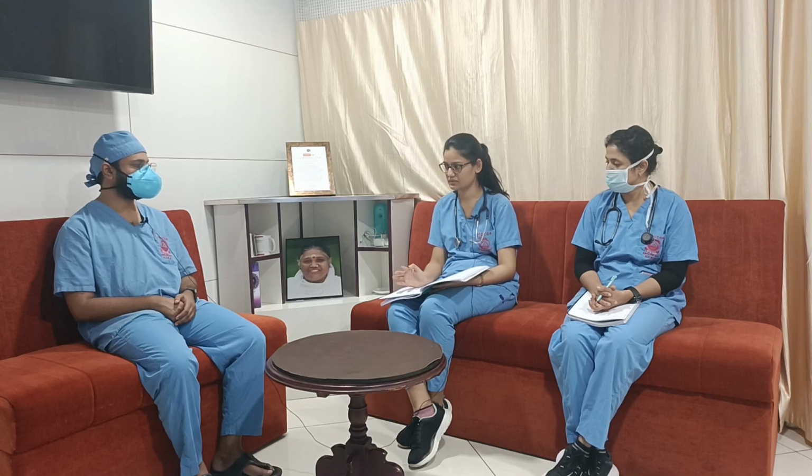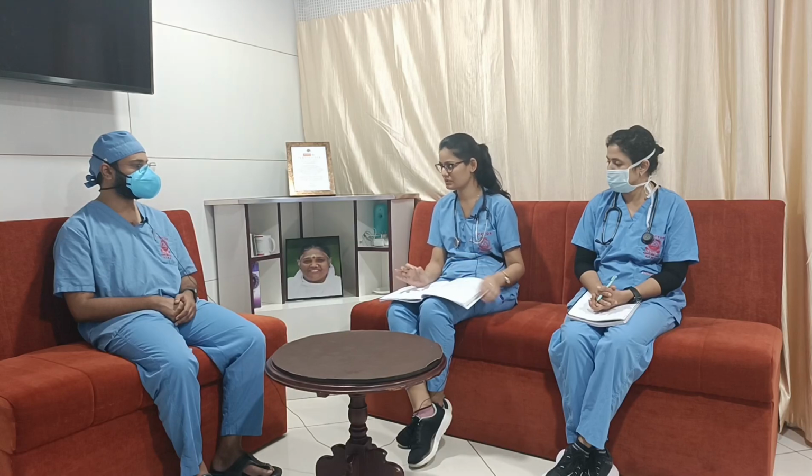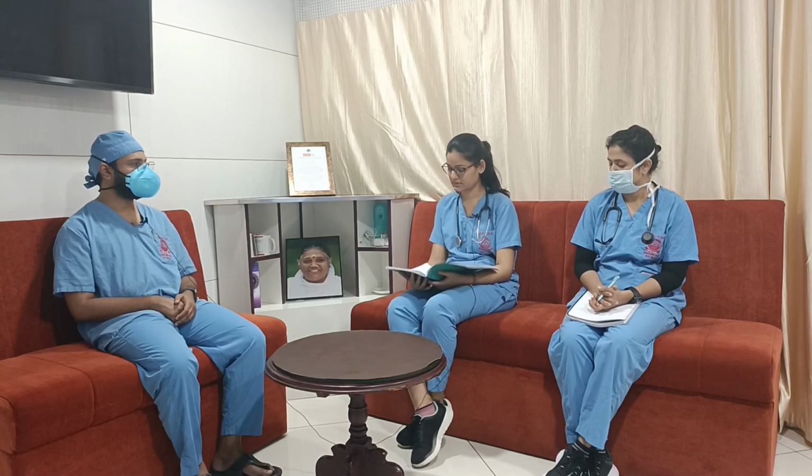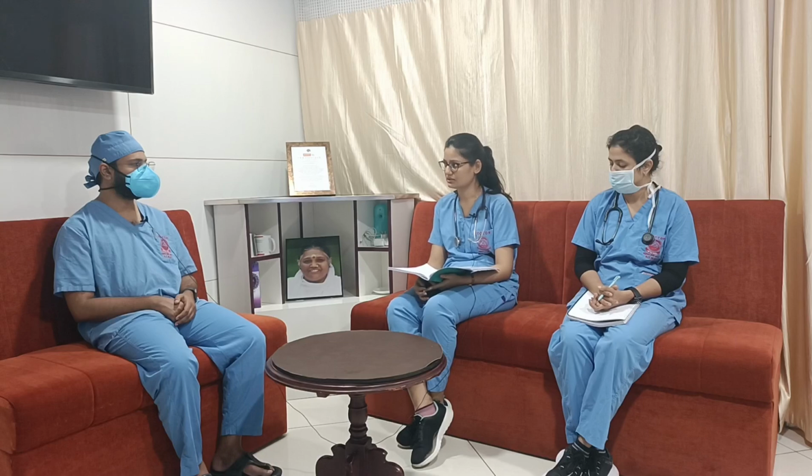Okay, now the median nerve. For the median nerve, we assess the flexor muscles of the hand. We can test the flexor pollicis longus of the thumb and the flexor digitorum profundus of the index finger. We ask the patient to make an OK sign, and if the patient is able to make it, then the median nerve is intact. Then, sir, the ulnar nerve.